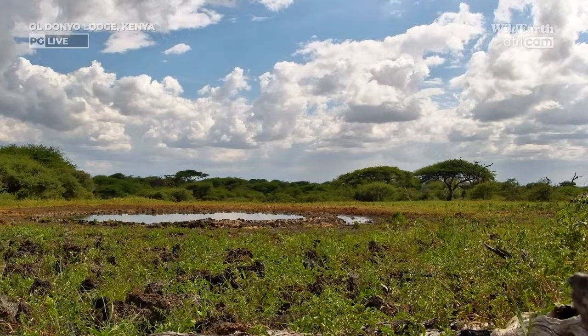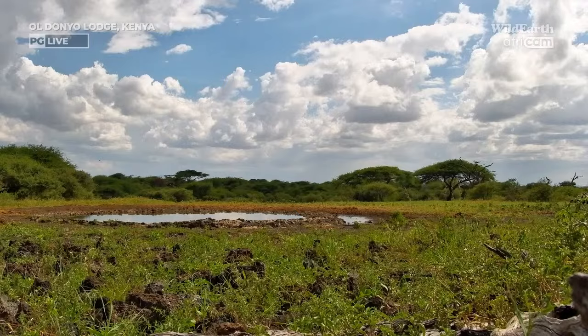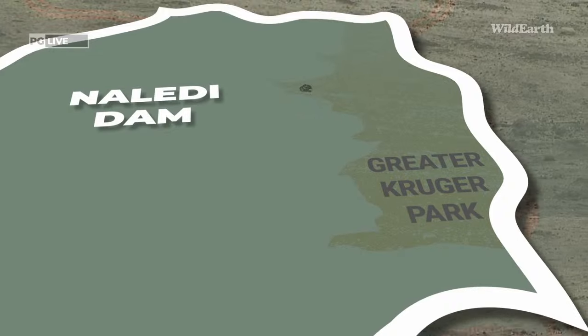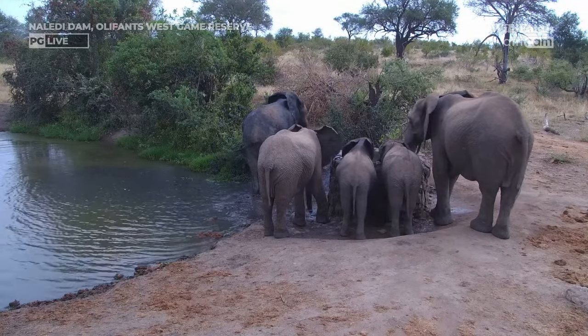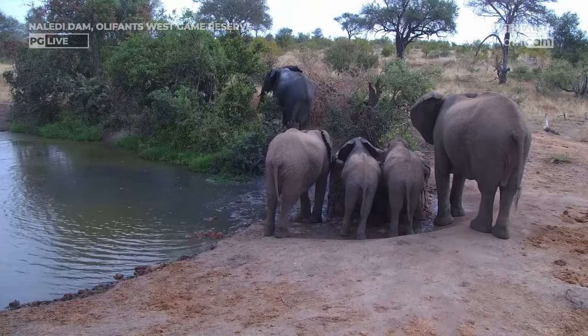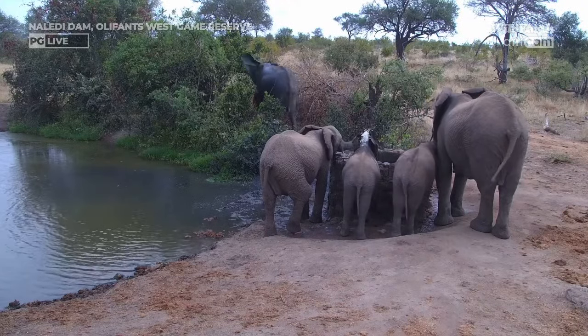Alrighty, I believe we've got some activity around Naledi, so let's head back to Olifants West in South Africa's Limpopo region. Breeding herd of ellies back at Naledi Dam, very close to Naledi Camp, here in Olifants West, outside Hoedspruit. So a very big cow off on the right, and a whole collection of little youngsters.